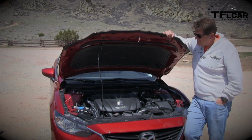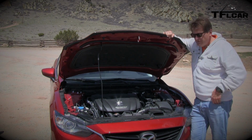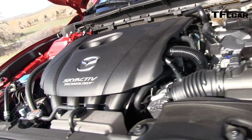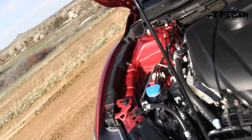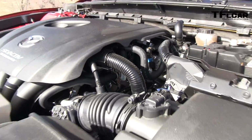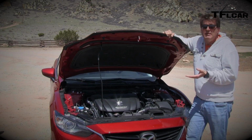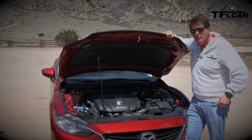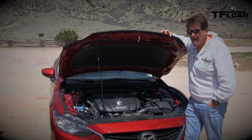There it is, the Sky Active 4-cylinder. No turbos, no electricity, just the combustion engine taken to the next level. At least that's according to Mazda. What they've done is they've increased the compression ratio from 10:1 to 14:1, making it, according to Mazda, 15% more powerful and fuel efficient. You're looking at 184 horsepower and 185 pound-feet of torque.